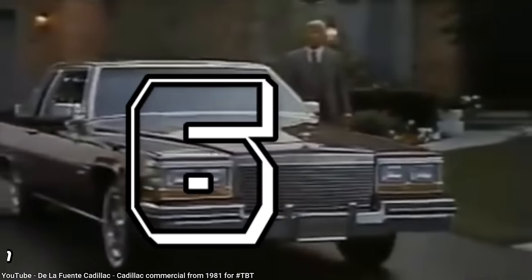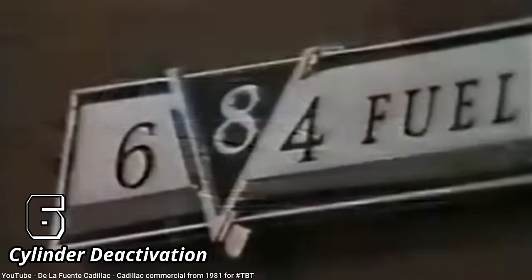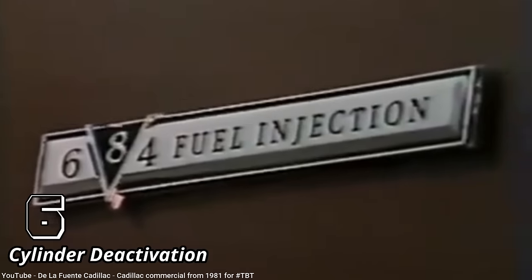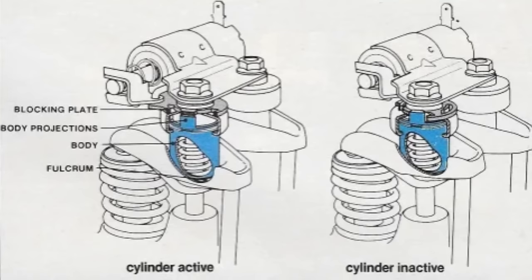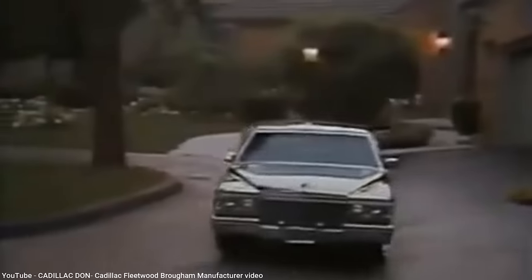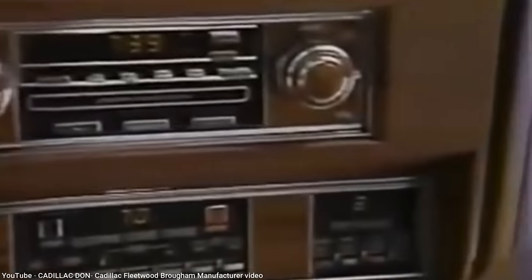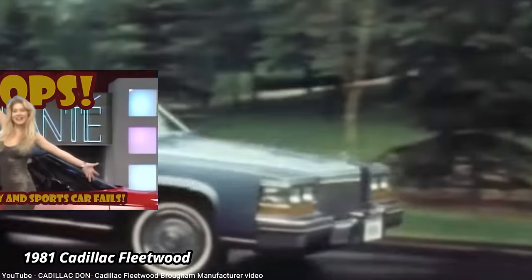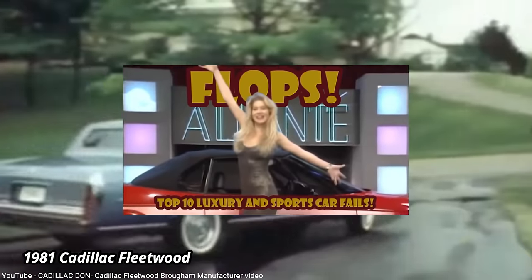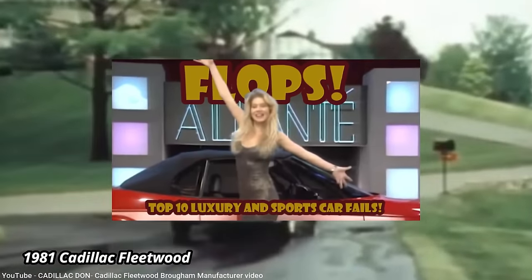Number 6. Cylinder deactivation. It's the exclusive new V8-64 fuel injection. This one you might say wasn't lost in the 80s, as many of today's internal combustion cars, most commonly those with V8 engines, incorporate a variation of this feature to save fuel. However, it only has become widespread in the last few years, as the technology needed time to improve from the early attempts to make it work in the 1980s. I also talked about this one in my first sales flop video, as the most notorious example was from General Motors, who called it the V864.